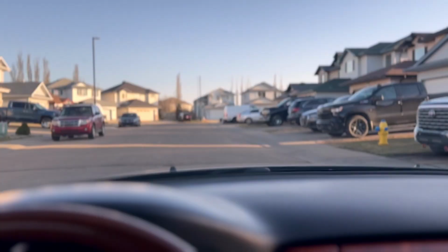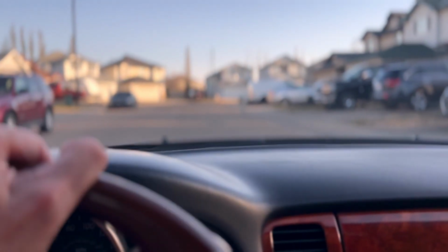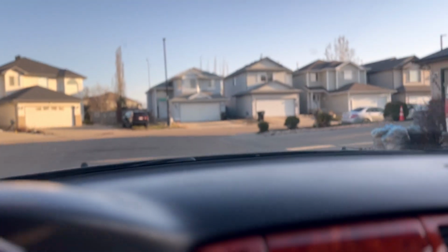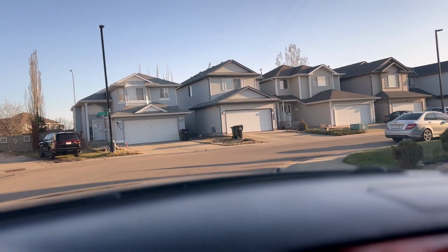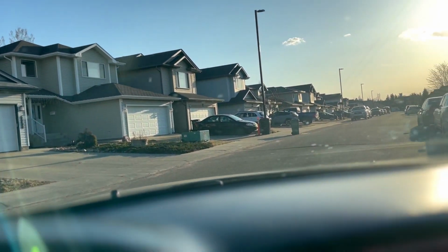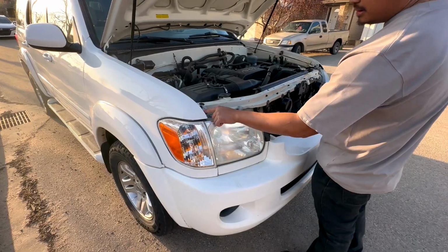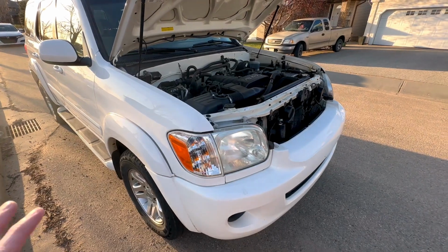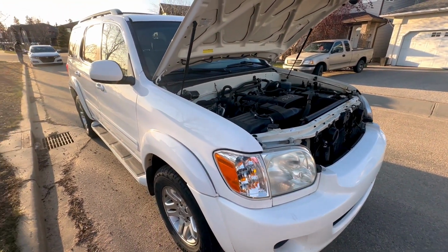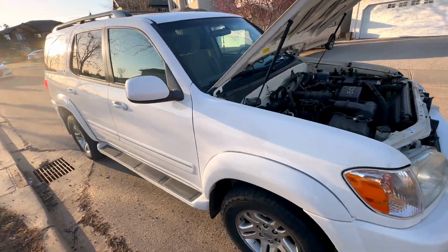All right, we're closing in on where the SUV is, the Sequoia, and I think I see it. Do you see it? Not yet. Oh, I bet you that's it right there. I gotta say, this is like the nicest looking 2005 I've ever seen. This is amazing.